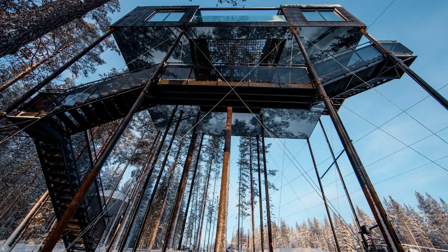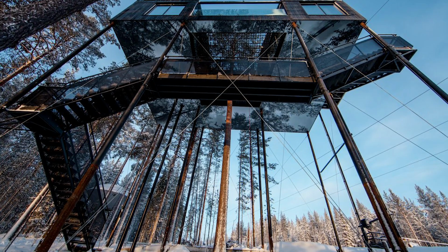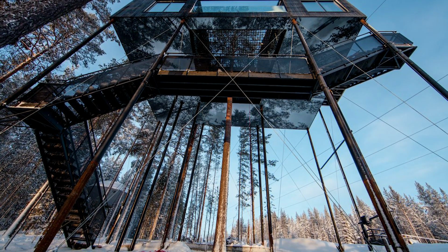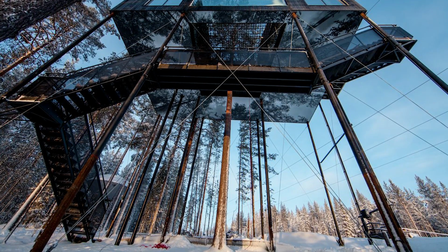The base of the structure is covered by a huge sheet of aluminum printed with a black and white image of trees, helping to camouflage it within the forest. The architect describes this as the cabin's 6th facade.